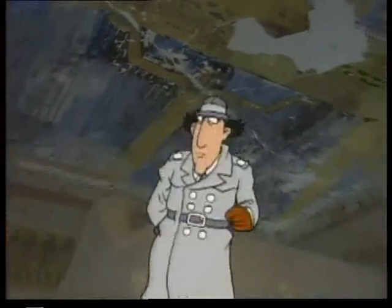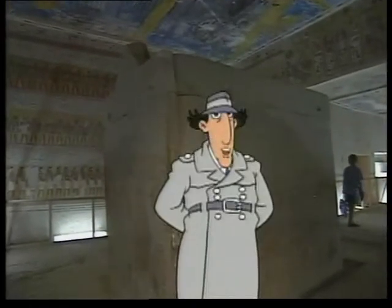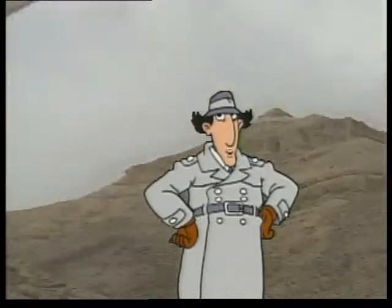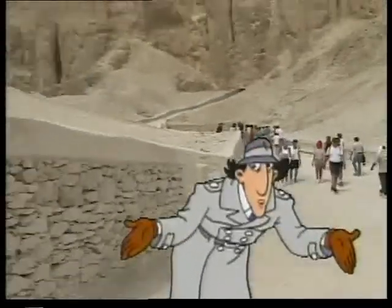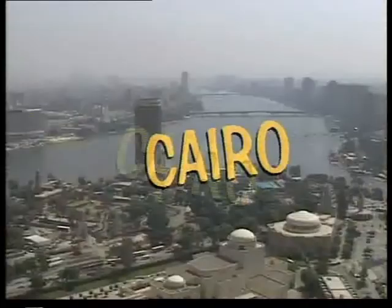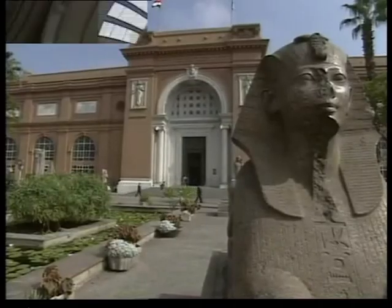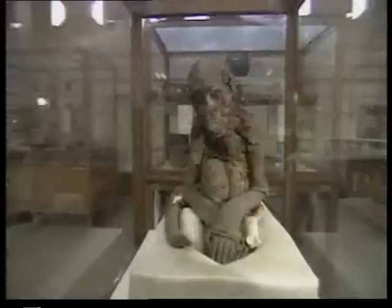Wowzers! Once upon a time, this was the eternal resting place of King Ramses IV. Like Giza, most of the tombs in the Valley of the Kings were looted by treasure hunters. So, what did the fourth Ramses have in common with Tutankhamun? They were both buried here, but Tut's treasures have been taken far away to the city of Cairo. Let's go to Cairo's Egyptian Antiquities Museum.